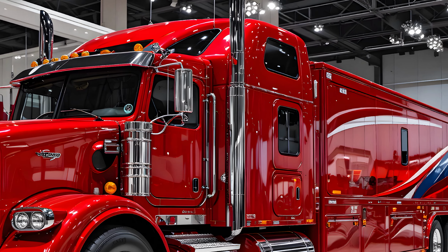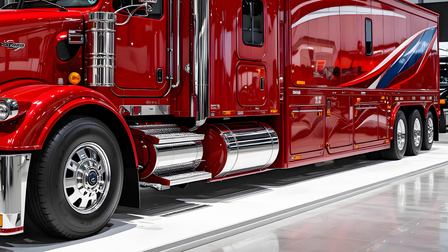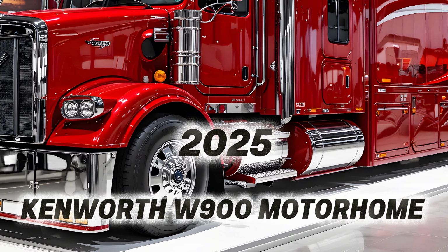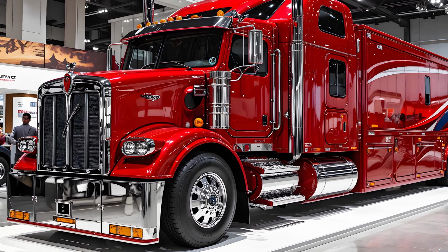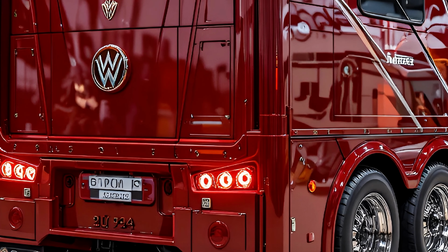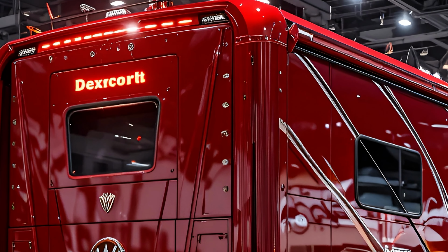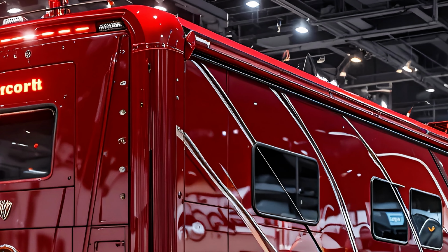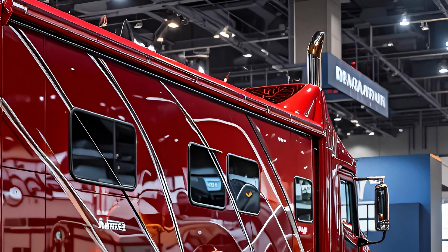In its 2025 motorhome avatar, it retains that unmistakable long nose profile, polished chrome detailing, and aggressive stance that demands respect wherever it goes. The exterior is built on a heavy-duty reinforced chassis with massive tires and air ride suspension, designed to glide over highways and handle tough back roads with ease.